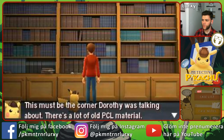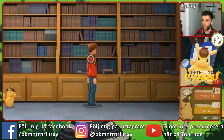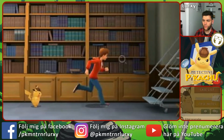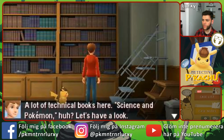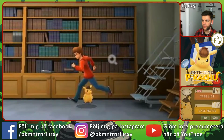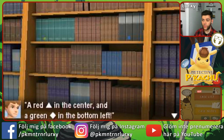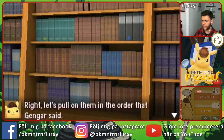This must be the corner Dorothy was talking about. There's a lot of old PCL materials. Vänta, det vi letar efter. Nope. A lot of technical books here. Science and Pokémon, huh? Let's have a look. It's full of equations. I can't make anything of it. That. A blue square in the top right, a yellow triangle in the top left, a red triangle in the center, and a green diamond in the bottom. Right, let's pull on them in the order that Gengar said.